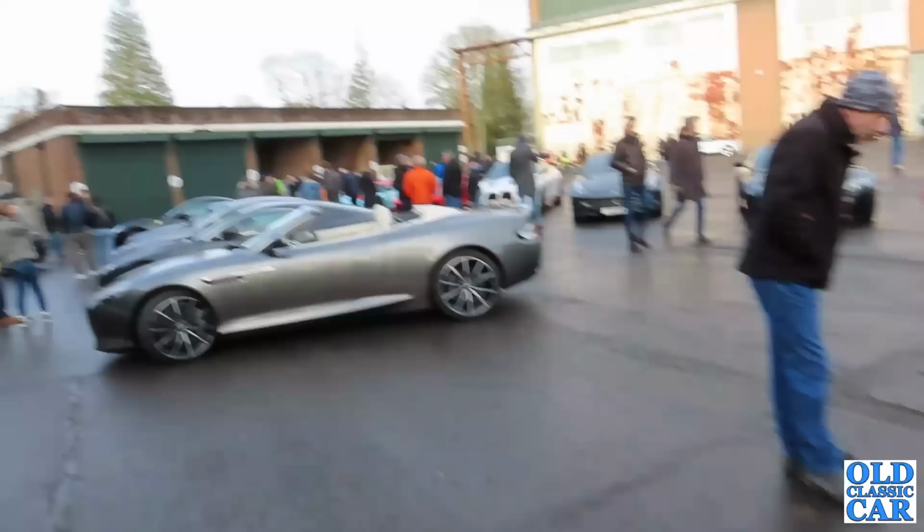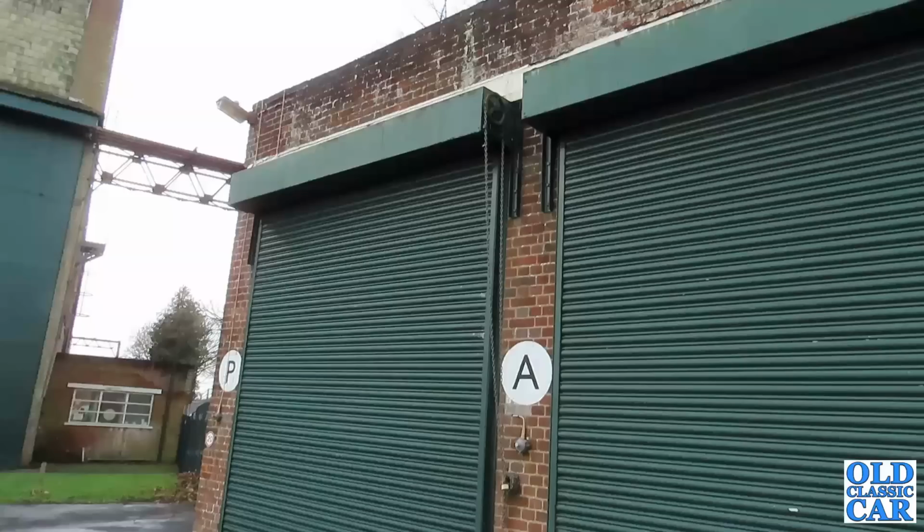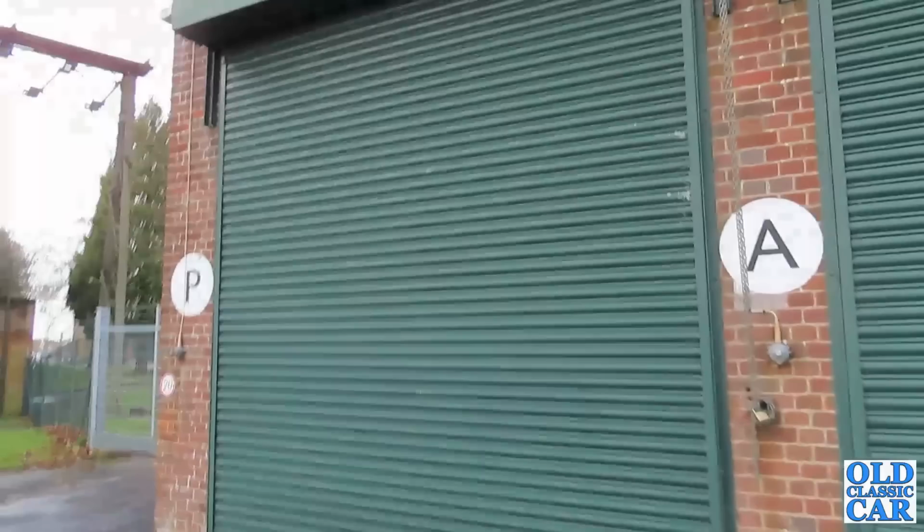So we're going to mooch down here now and have a look at some of the businesses, many of which will have opened their doors up today. And we're going to have a look, see what's here. I'm guessing back in the war, these were the old MT sheds. They may have had firefighting equipment, and then they've had a clear run straight over to the runway, which is over there. So I'm pretty sure that's what these buildings would have been used for.